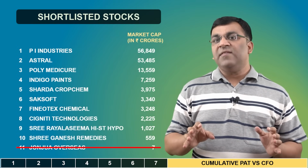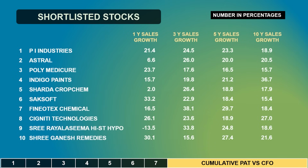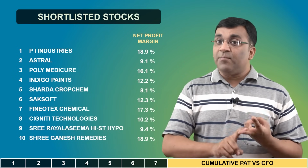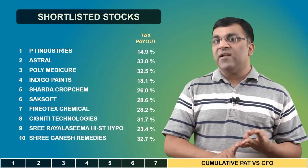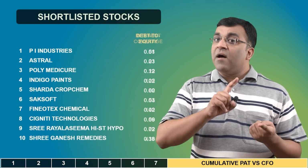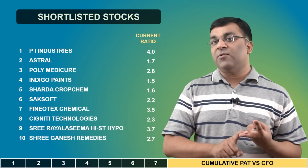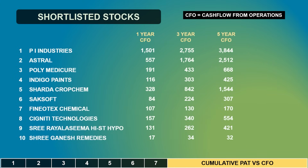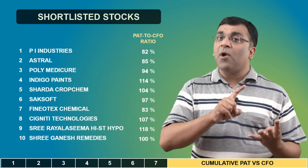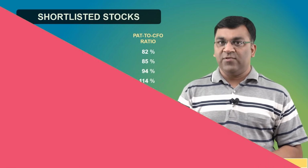So these 10 companies here comply with Dr. Malik's stock picking rules with consistent sales growth, a reasonable to high net profit margin. They are compliant on their taxes. They have a high interest coverage ratio, which is good, a manageable debt to equity ratio, enough financial resources to cover their short-term obligations, a positive cash flow from operations, and there is a proper alignment between the company's net profits and its operational cash flows.